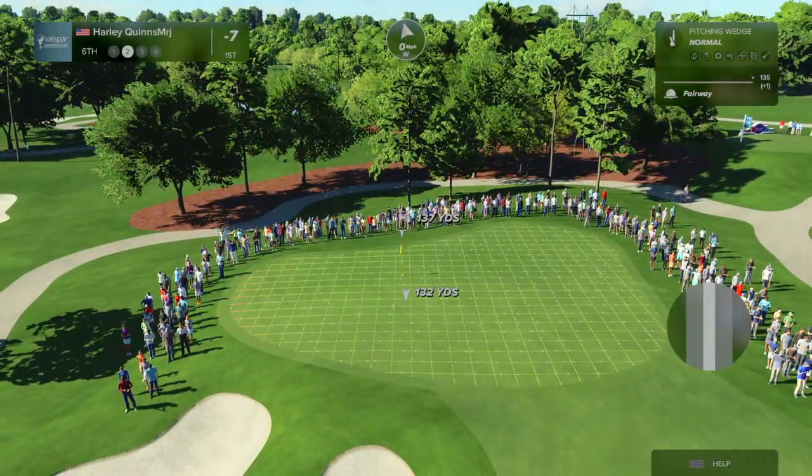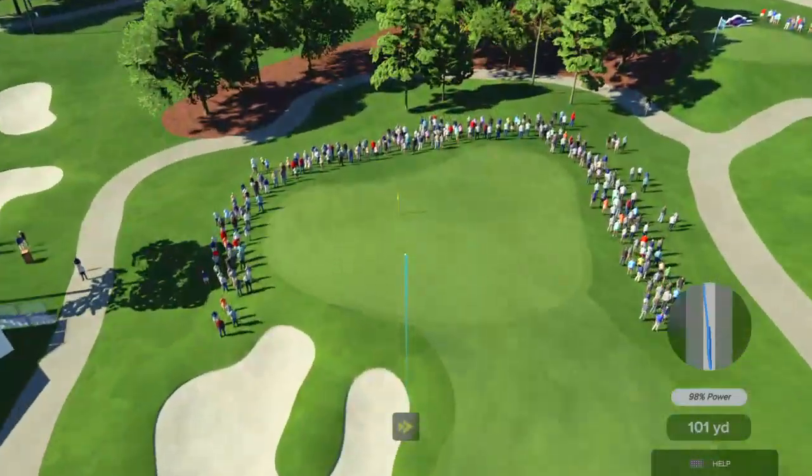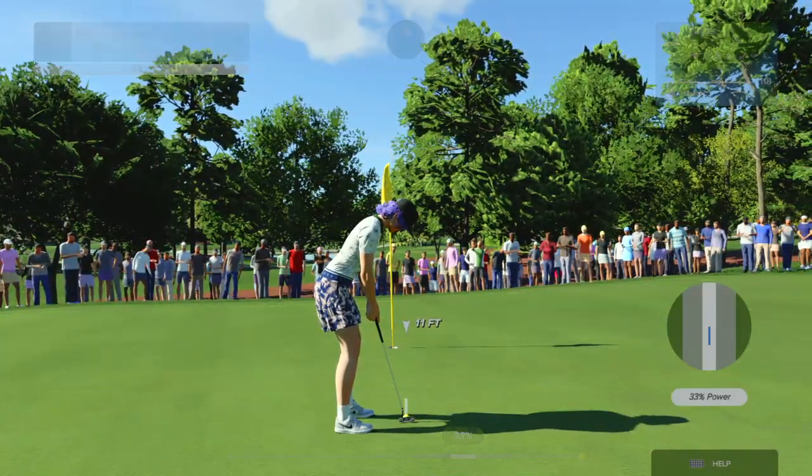Sitting at 7 under par for the day. Currently in the lead. A wonderful shot. Well played. A chance for birdie here at the 6th. 8 feet to the cup.